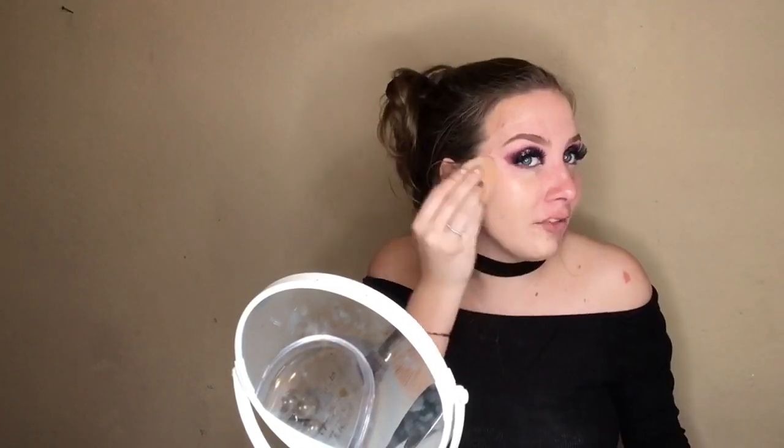And now for foundation, I don't know what I want to go in with. We're going to go in with the Hard Candy Glamoflage Foundation in the shade Light. I've been liking this foundation a lot. I have like 3 or 4 shades of it because, one, it's really nice coverage, and it's really affordable, and it's matte without feeling too dry.